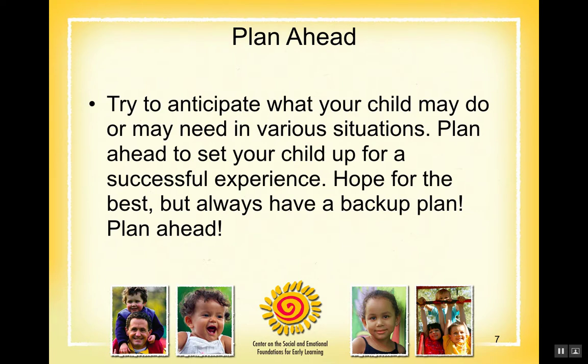Planning ahead is another strategy for your consideration. Try and anticipate what your child may do or may need in various situations. Plan ahead to set your child up for a successful experience. Hope for the best, but always have a backup plan. Planning ahead is key.